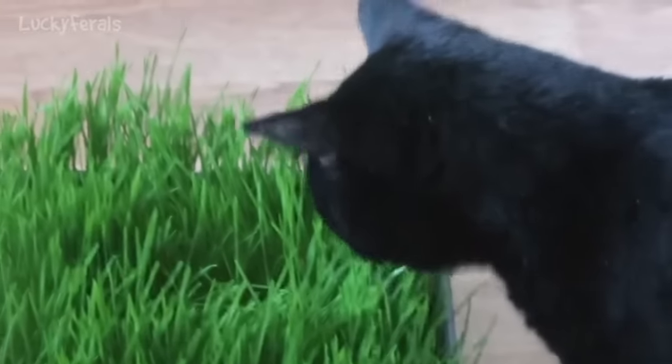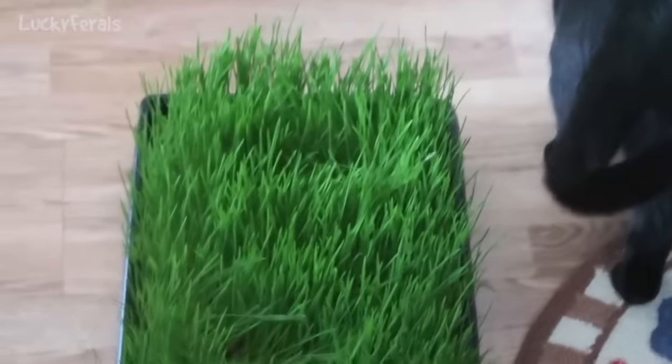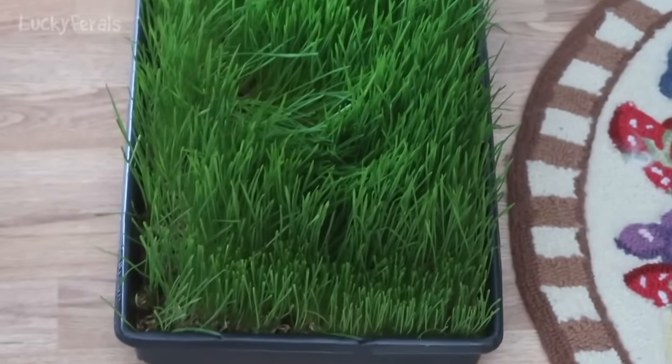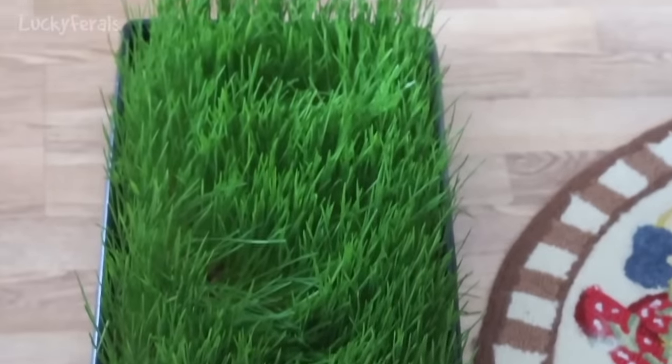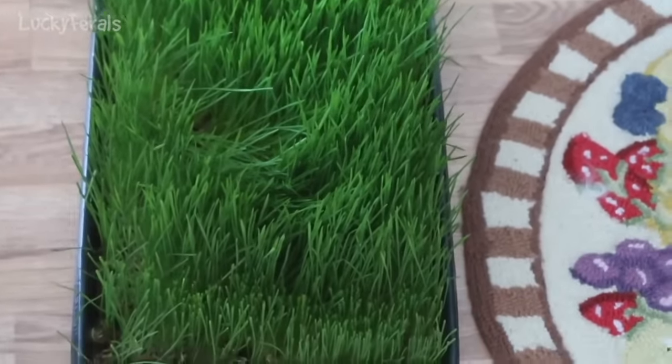Is he gonna eat it or is he just gonna look for toys in it? You know, now that I say this, this would make a perfect Easter egg hunt for cats. Hide some little toys in there, some little cat balls. That'd be a great Easter egg hunt.